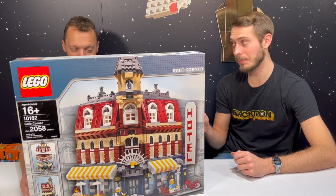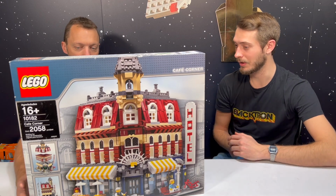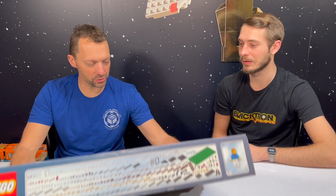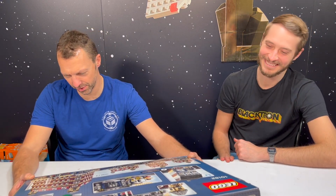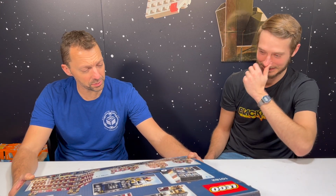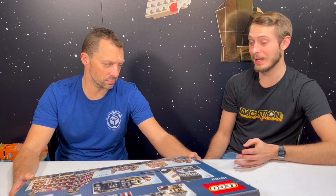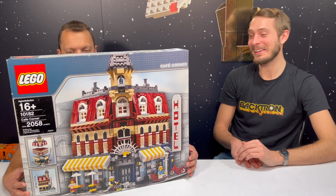Yeah. I've seen people do that. But I've never seen the double together. I've seen the one corner. That's pretty neat to see. This is brand new, sealed in the box, and it's $3,000. This is the grandpappy of all modular sets. But you get three minifigures. Yep, exactly. So it's $1,000 per minifigure. Yeah, $1,000 a minifigure.